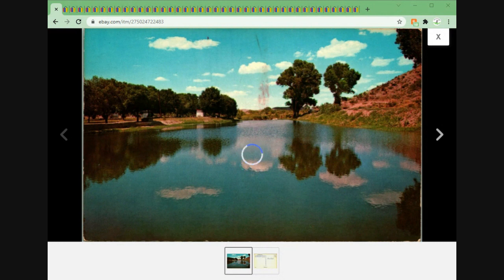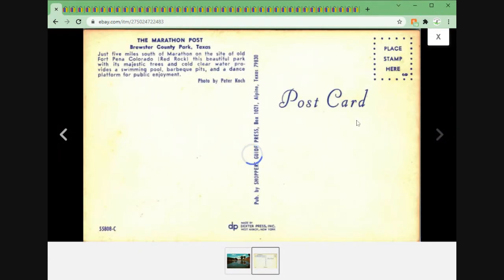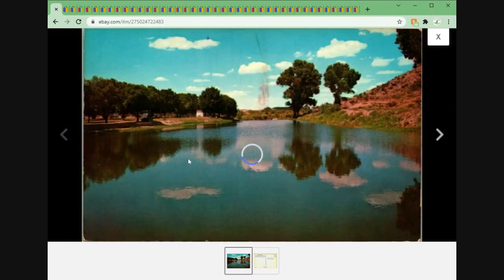But whatever, moving forward, this is the Marathon Post in Brewster County Park, Texas. Fairly unique Dexter Press postcard. Looks to me like it might be, I could do a little research and see if it's one of those same sky postcards. This looks like that one, but in reverse, right? $3.95 plus shipping. Texas does pretty well, and I just listed a lot of Texas postcards recently. So just a nice little scenic view of a park.